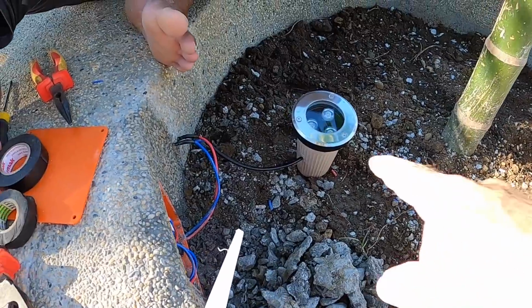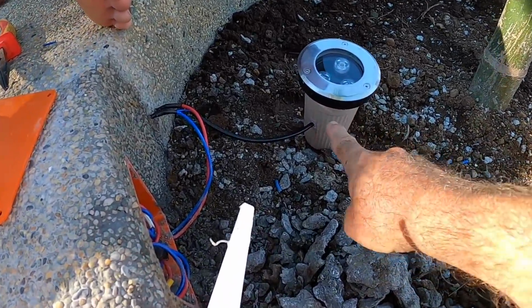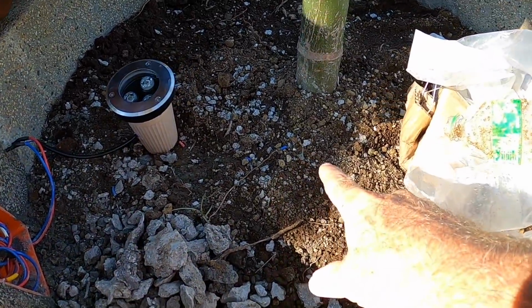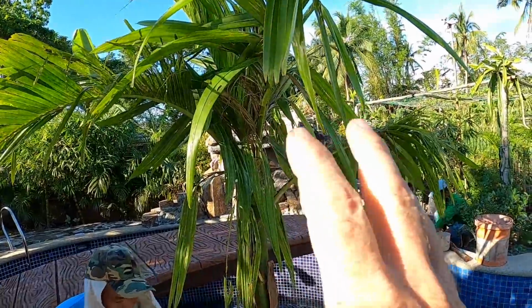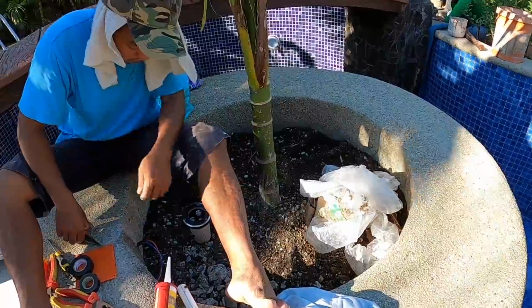And what we're going to do, Obeng put some sealant around the connector and also around the base where it makes the interface to the light itself. We're going to set the light as far as we can, right about this area right here. And we'll do an upward focus on the palm, the trunk itself, and the leaves at the top. So that's what he's working on right now.